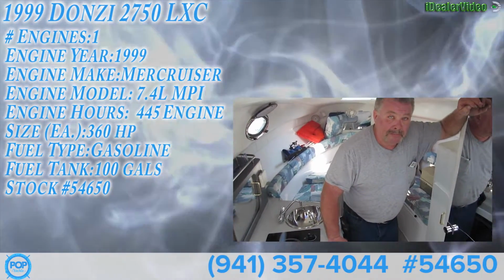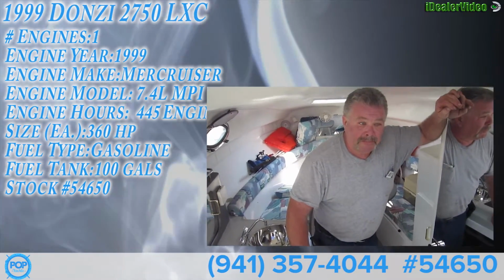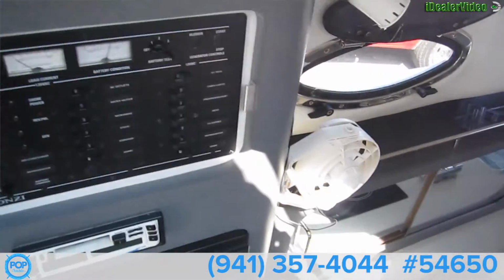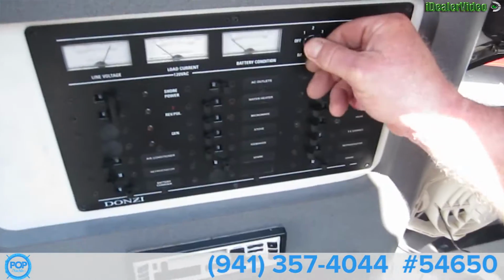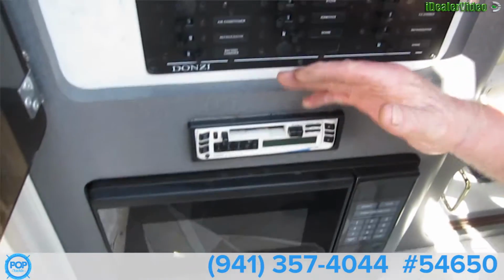Okay, I am here with the owner of this beautiful Donzi. Mr. Owner, do you mind telling our prospective buyers a little bit about the features underneath here? Well, we have the full console here that gives you all your power options: 110 volt, also 12 volt, battery meters, all your accessories, stove, water pump, shore power, everything you need.